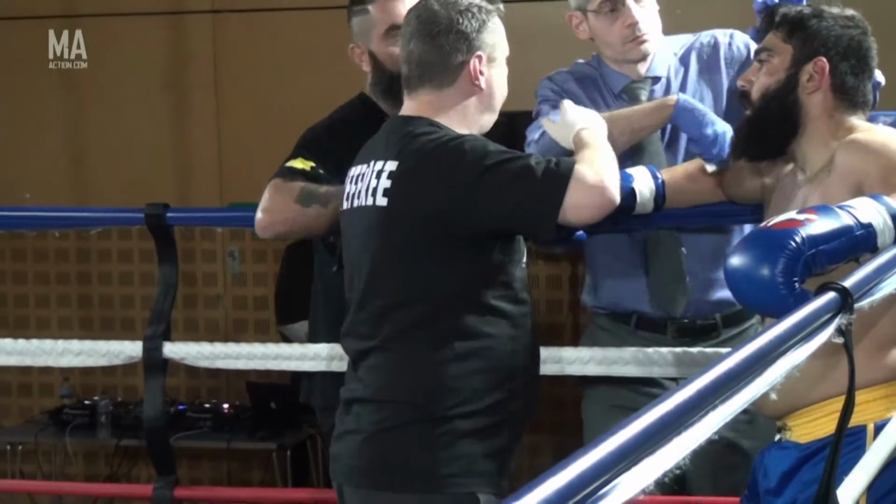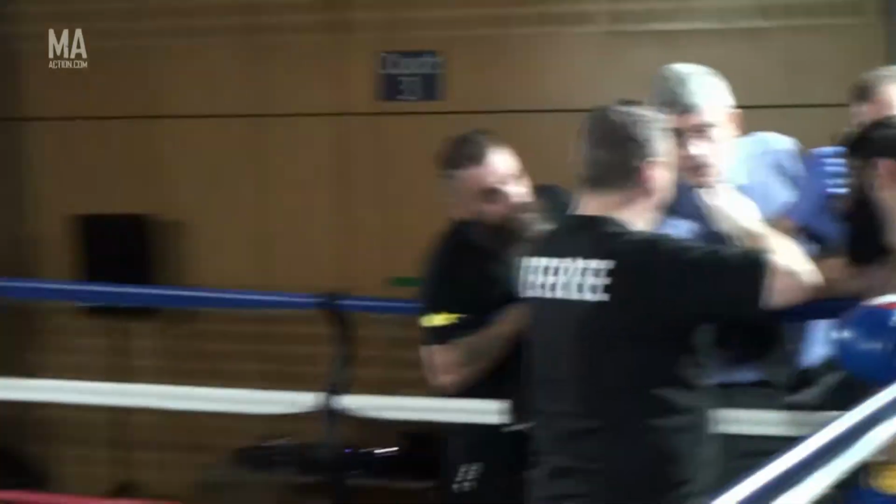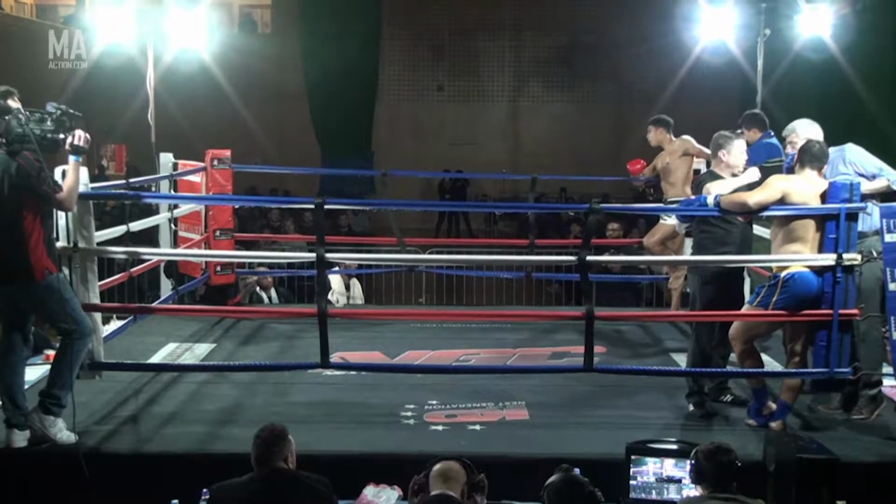Small cut, not sure how bad it is. It's the side of the eye. It all depends whether the blood is actually running into the eye, how wide the cut is, how big the cut is.